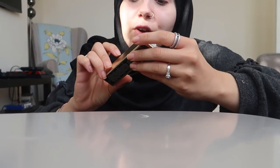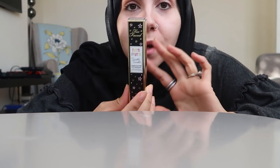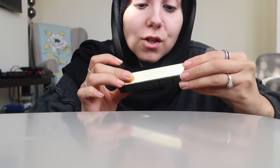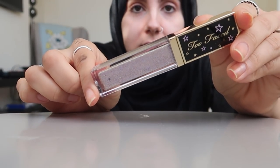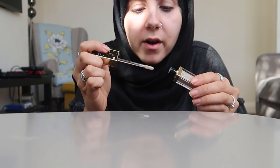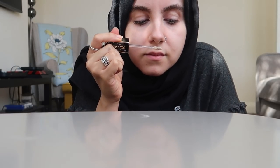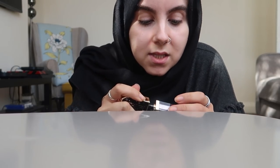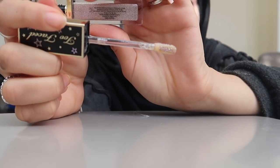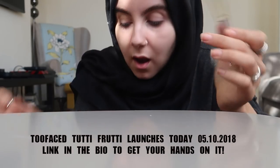Okay, so first thing I got is a liquid glitter eyeshadow from Too Faced, and this is Tutti Frutti. Ooh, this sounds cool. Wow, look at that pigment. Wow, that is beautiful. This is going to be really cool to create very funky looks. I was trying to smell it, it's supposed to smell like Tutti Frutti. It doesn't really, but the glitter is kind of insane. I love the packaging, the packaging is gorgeous.